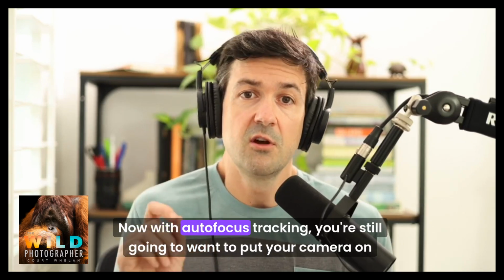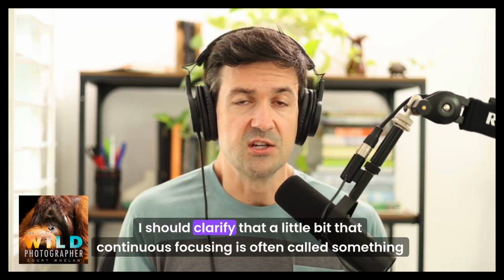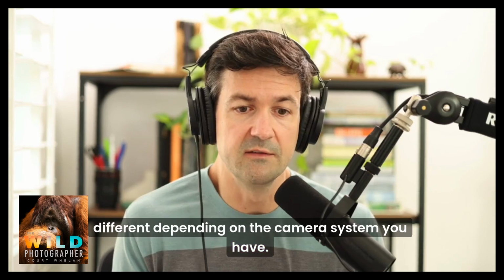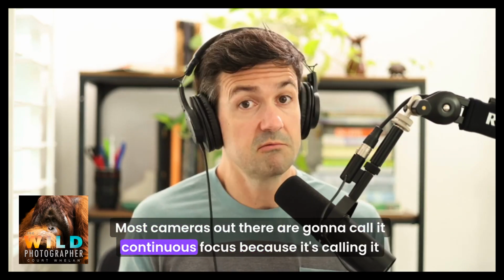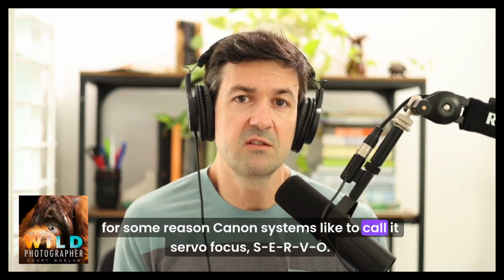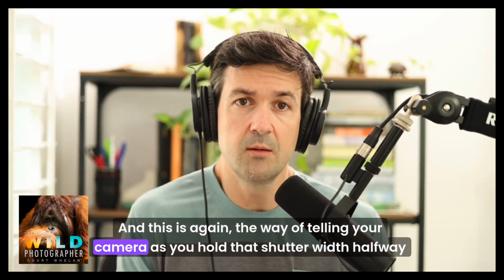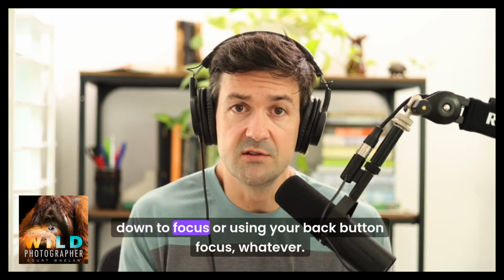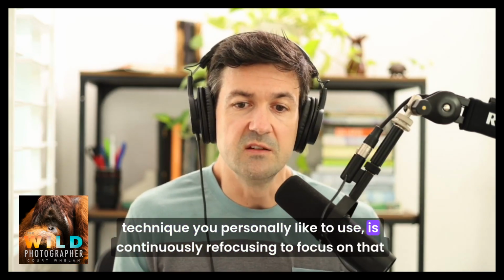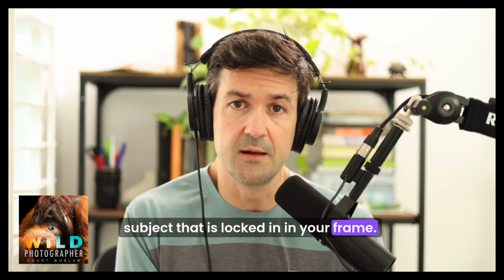Now, with autofocus tracking, you're still going to want to put your camera on continuous focusing. I should clarify that a little bit: continuous focusing is often called something different depending on the camera system you have. Most cameras call it continuous focus because it's exactly what it is. For some reason, Canon systems like to call it servo focus, SERVO. And this is, again, the way of telling your camera, as you hold that shutter halfway down to focus, or using your back button focus, whatever technique you personally like to use, it is continuously refocusing to focus on that subject that is locked in your frame, okay?